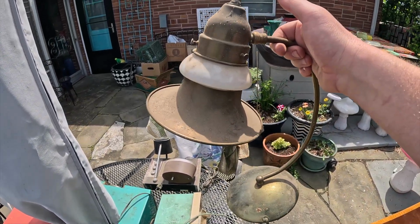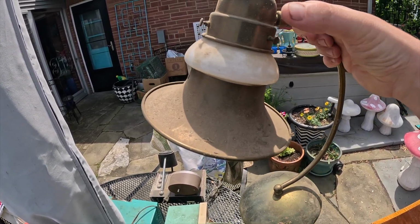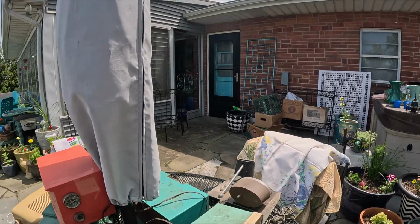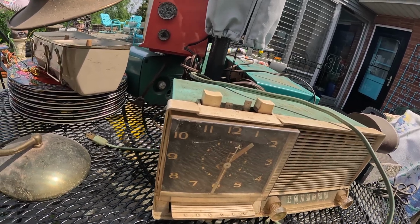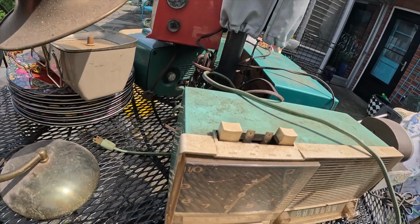This great little desk lamp. It needs to be cleaned up, but this is actually glass here. But I thought that would be great for the booth. And of course, this great clock radio here needs to be cleaned up. It is missing a couple knobs, but I thought that was still a great piece for a shelf.